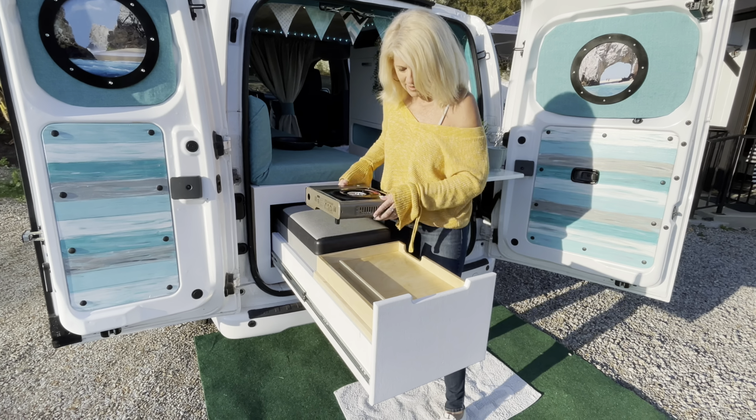Okay, so the next thing I wanna tell you about is this cushion right here. We weren't quite sure how this was all gonna work out. With some trial and error, this whole piece slides out. I'm gonna let Bobby show you that. And this is all one mattress.